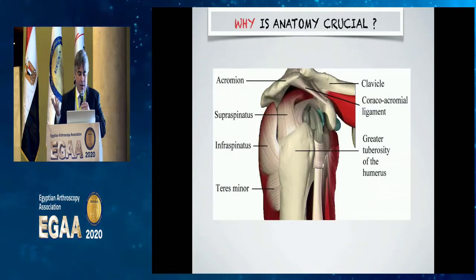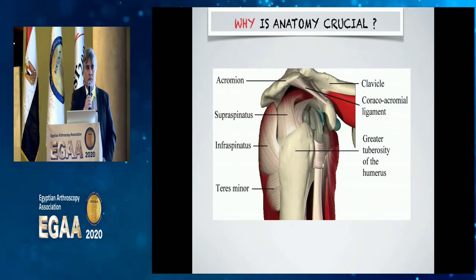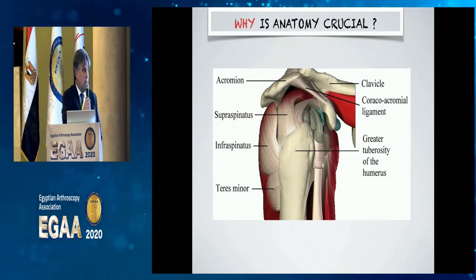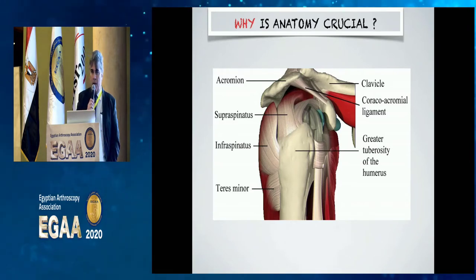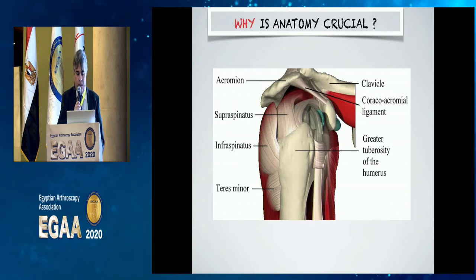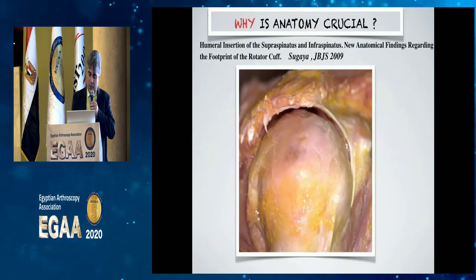So first, why is anatomy crucial? I think Dr. Castagna showed us how important the past is, and the PASTA lesion exists because people at one time in their life described what a footprint is, because at first we didn't know about the footprint. And that's the same when you evaluate the anatomy. So that's not the truth, that's the truth now.